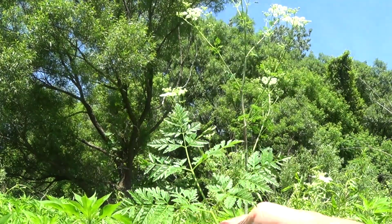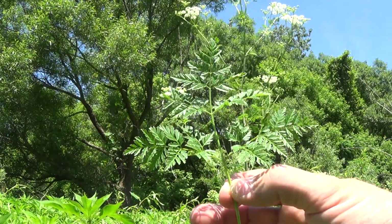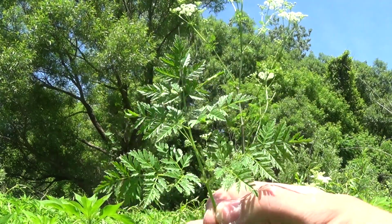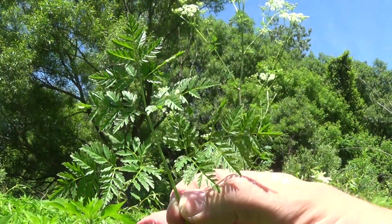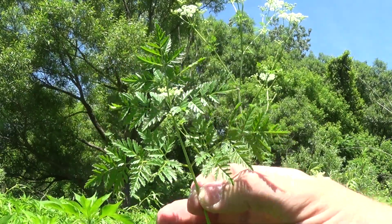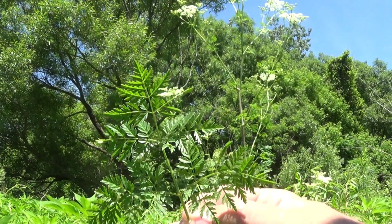So, for the most part, this is what separates hemlock and water hemlock, is what the leaves look like. Water hemlock is a little bit more toxic. It is pretty much the most toxic plant in North America. This is a very close second, and what distinguishes the two are the leaves.